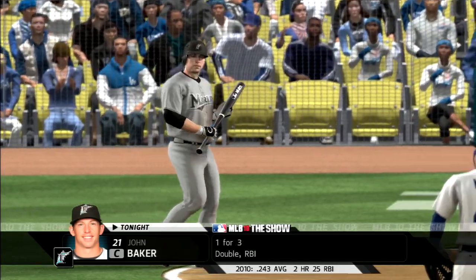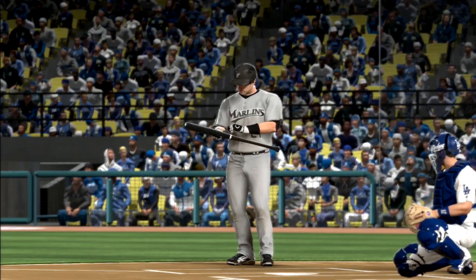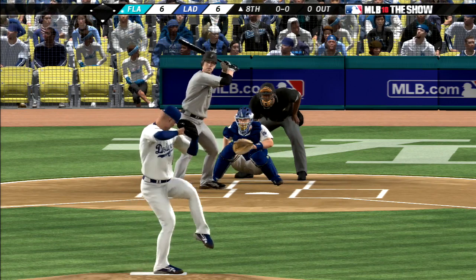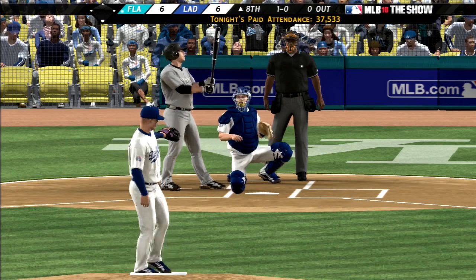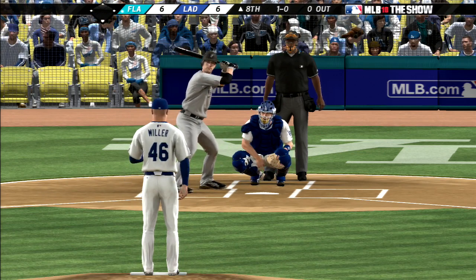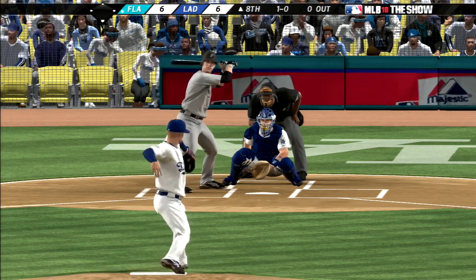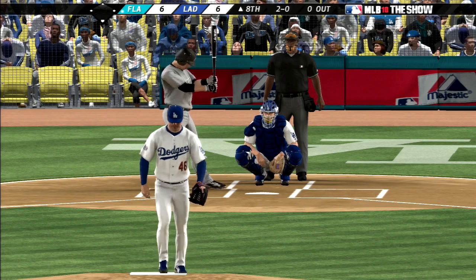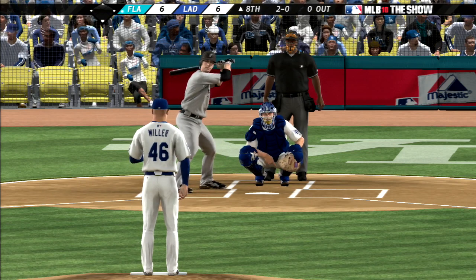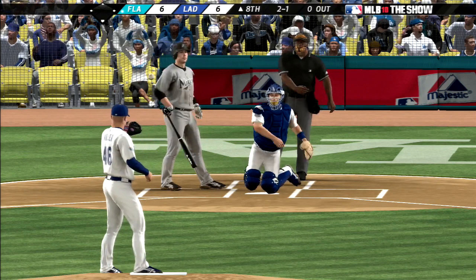John Baker will get us going now in the top half of the 8th. And he misses inside with that one, ball one. Change up low, 2-0. And the one thing you don't want to do is start falling behind guys here. Now he can probably sit on a fastball, 2-0. Yeah, 2-1 now. 2 balls, 1 strike.